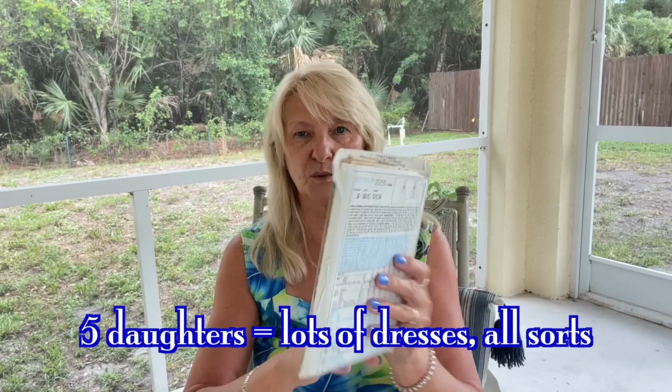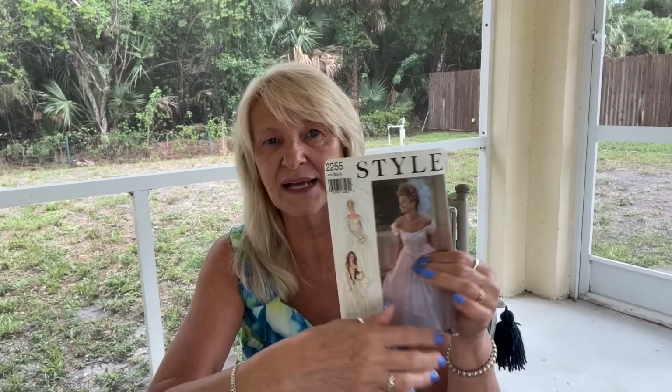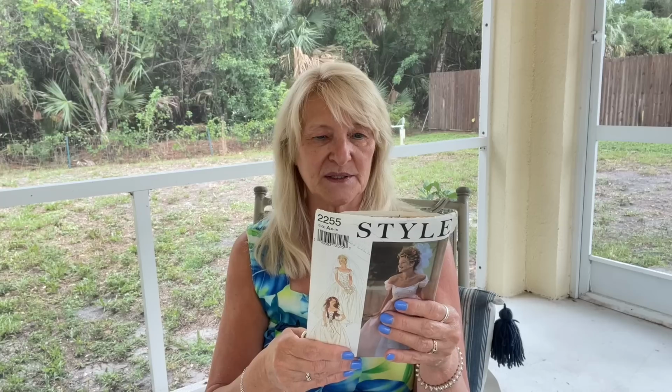So this is just a really pretty dropped waist dress. It's got that basque waist that comes kind of down to a point in the center. It's a little lower, sits kind of on your hips. So I just thought that was really pretty.